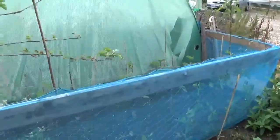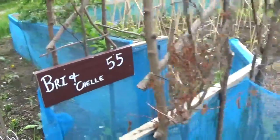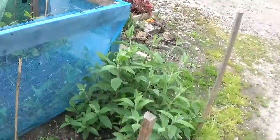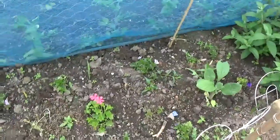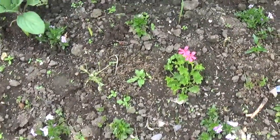Okay, so here's the weekly update of Brian and Shell's allotment. The pirate gardeners are, yes. Okay, the flower bed needs a lot of weeding, so I'm going to be doing that today. But we're actually getting some flowers, which is nice.